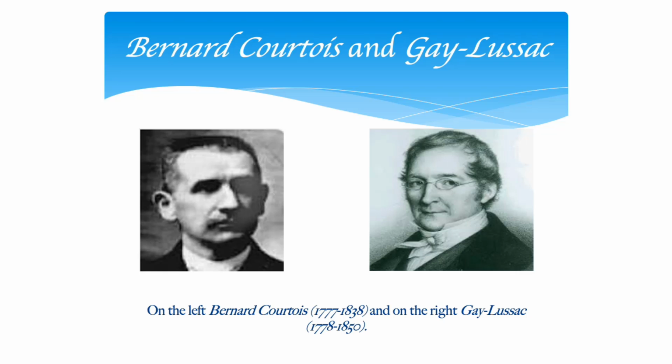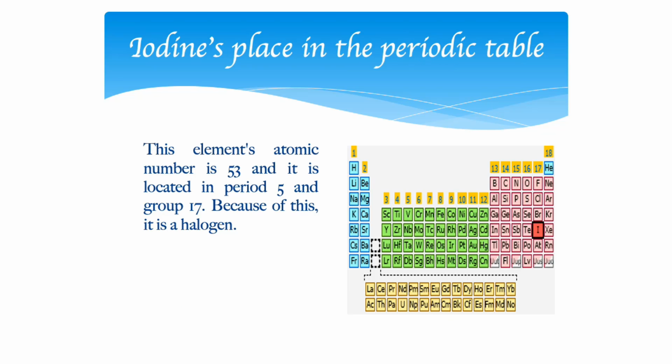On the left, we have a picture of Bernard Courtois, and on the right, a picture of Gay-Lussac, the two people responsible for the discovery of iodine. Where is iodine located in the periodic table?